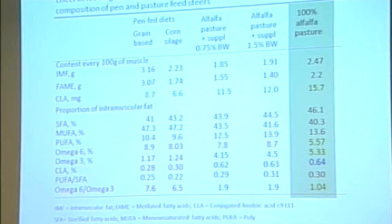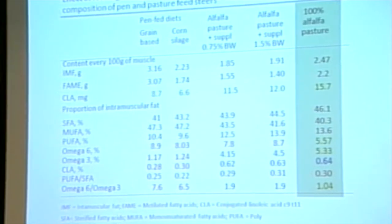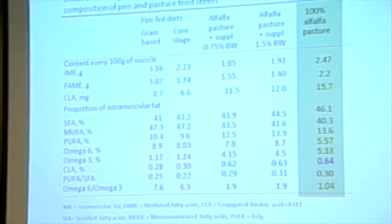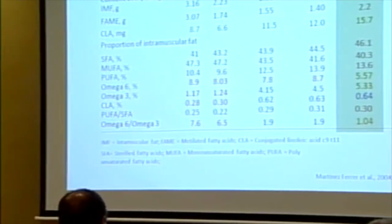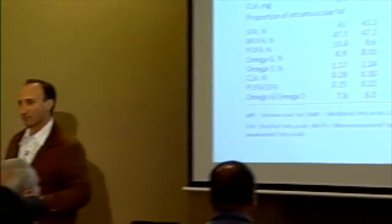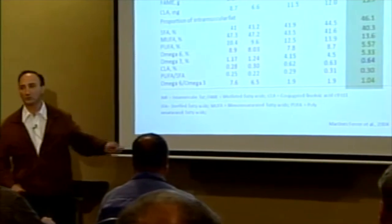And this ratio, omega-6 to omega-3, this is what most of us look at first, because this is the most stable indicator. If we are below 4, if we are 3 to 1, we're talking of a desirable ratio. Most of the grass-fed or pasture-finished beef is in a ratio of 2 to 1 or lower. This one right here says 1.04. That's 1 to 1. The same amount of omega-3 as omega-6. That gives us a 1 to 1. Are you with me on this? This is a 7.6 to 1. This is 6.5 to 1. And this supplemented pasture gave us a 2 to 1.